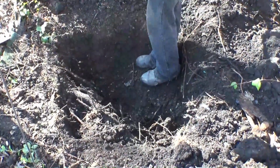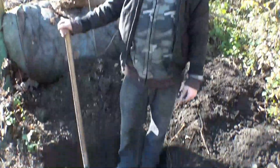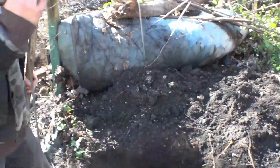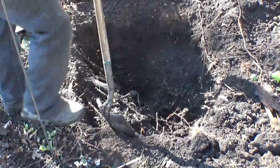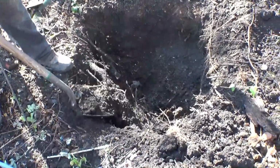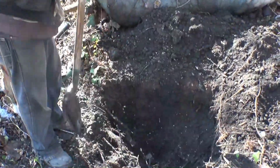Boy, that's hard going, ain't it? Got a long ways to go. Yeah, both these are going fairly deep, so we may be here a while. But that's what privy digging's all about. You just don't know until you get down there. It's a treasure hunt, ain't it? Sure is. Might be nothing, and might be fabulous stuff. But, alright, we're going to keep on going.